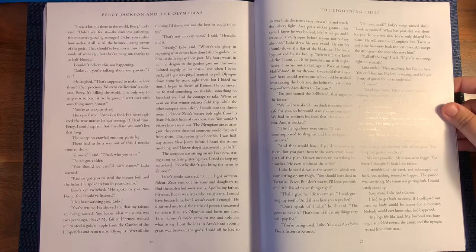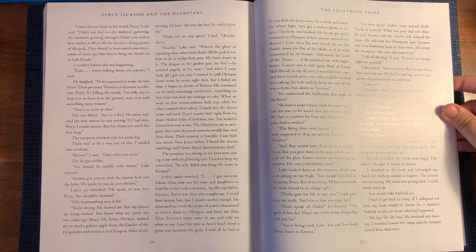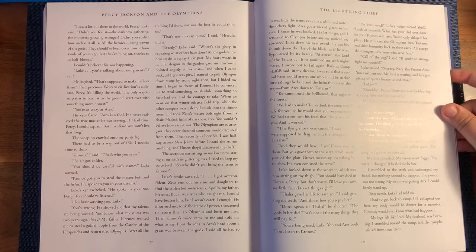The scorpion lunged. I swatted it away with my hand and uncapped my sword. The thing jumped at me, and I cut it in half in midair. I was about to congratulate myself until I looked down at my hand. My palm had a huge red welt, oozing and smoking with yellow guck. The thing had gotten me after all. My ears pounded. My vision went foggy. The water, I thought, it healed me before.